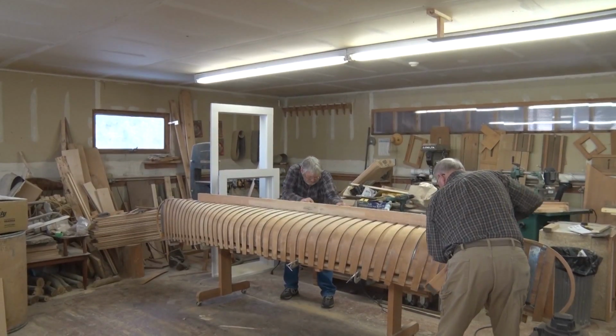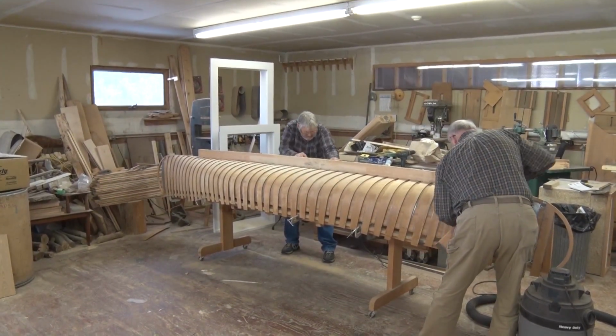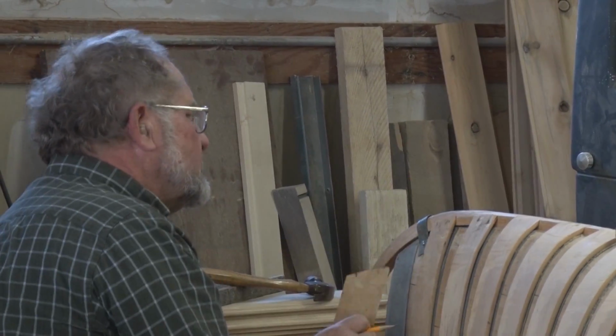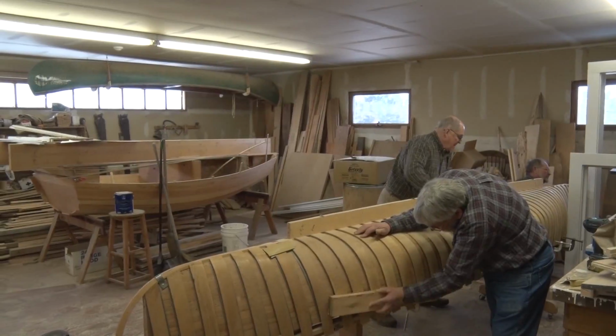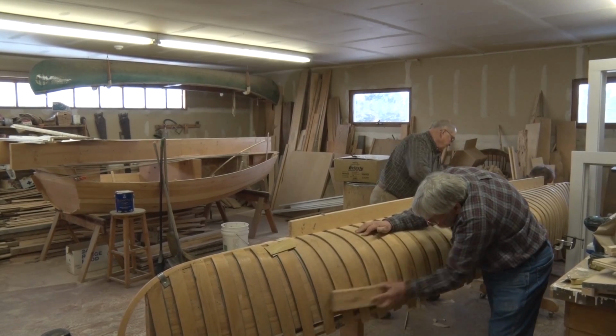started that canoe about 10 years ago, I'd say. Bent the ribs on it. And as life goes on, we all got too busy and never got back to it. So this is an opportune time to finish that canoe and refresh my memory on how they were put together before I forget it all.